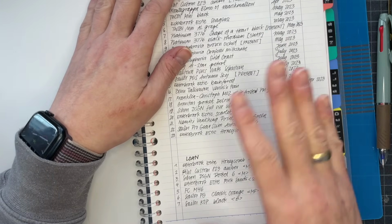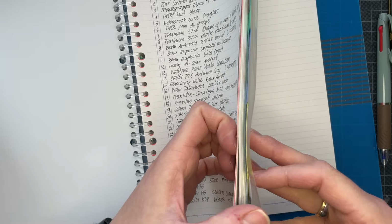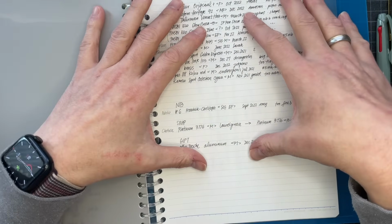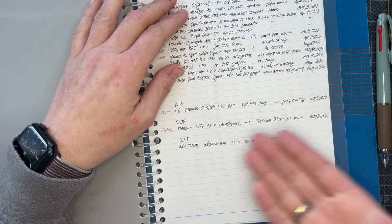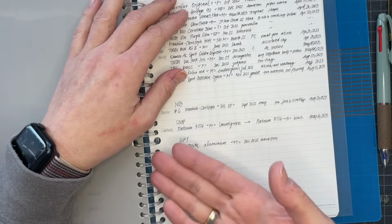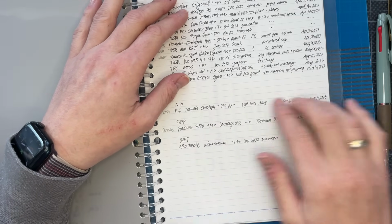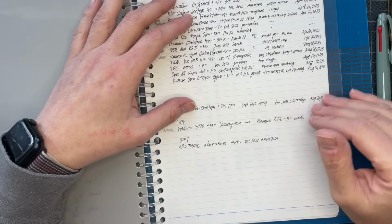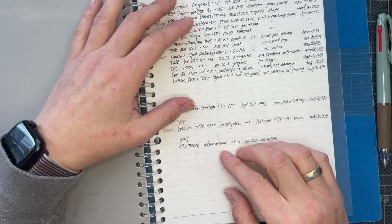Now, pens that left my house in 2023 were 15 in total. 13 of those I sold. 1 of them I swapped. So I gave one away, got one in return. I also sold 1 nib, but I didn't count that into the pens. And then I also gifted 1 pen.